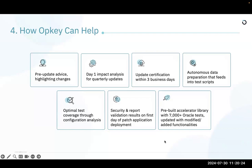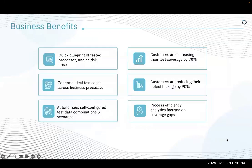All of that is accomplished using our pre-built accelerator library. So that becomes a driver in making sure that all of this is accomplished automatically. Key business benefits, again, making sure that the certification gets completed in 3 business days, one of the biggest business benefits that we chase. We make sure that the coverage absolutely stays current basis the changes that Oracle has provided from an application and product perspective.